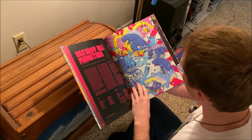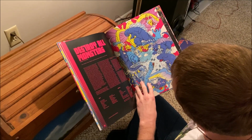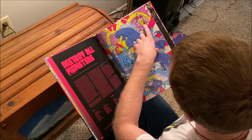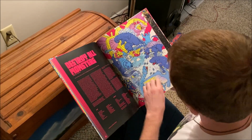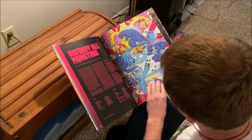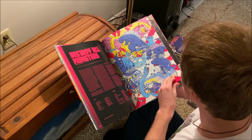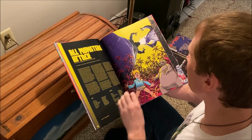Destroy All Monsters. This one's, I don't know what to think of this one. It's what you would expect, and it captures a few of the moments in the movie. Anguirus is biting one of Ghidorah's necks, and here's Minilla getting one of the other heads with his smoke rings, and this is Godzilla stomping on him. What's hilarious is that both Manda and Baragon are there, but they don't actually get into the fight. They're just there because the puppets and suits were a little too worn out for them to use.